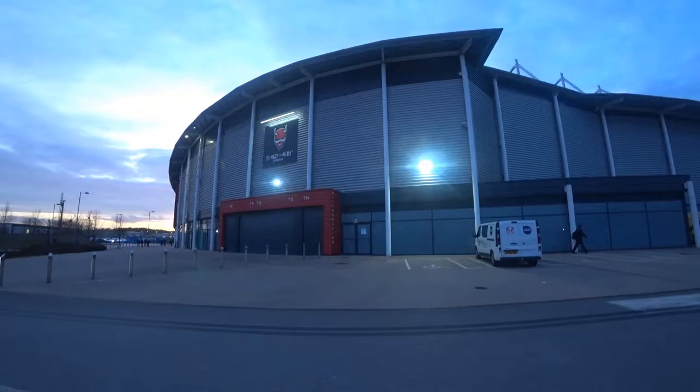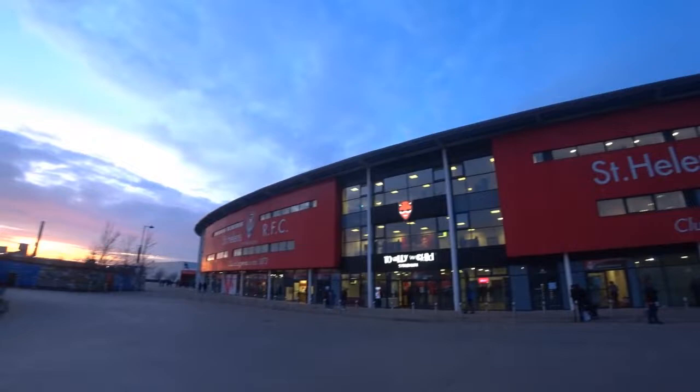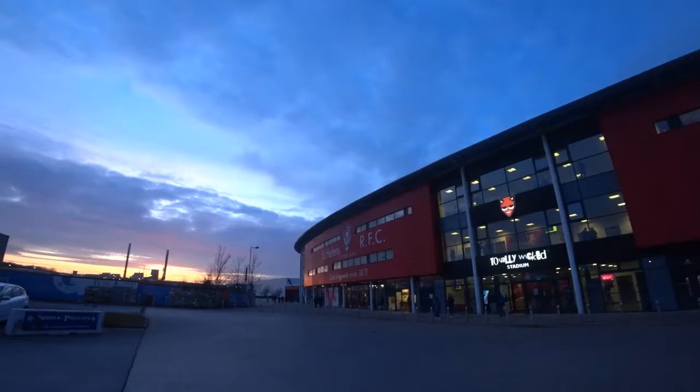So yeah, Totally Wicked Stadium. This is the outside of the south stand here. I think this is one of the busiest ones. This is where the players' entrance is over there. The youth zone is there, and the St. Helens Superstore, going there in a short while.